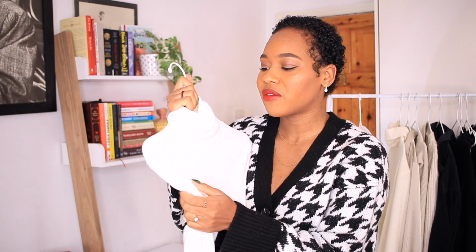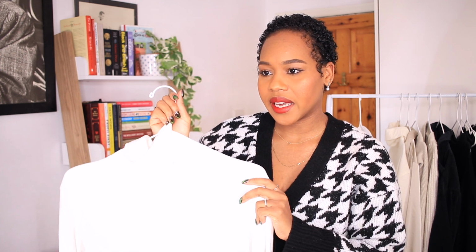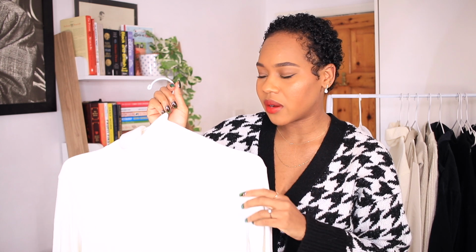And obviously this white heat tech. This is from their heat tech range. It says heat tech. It's more like a fleece material, and this keeps you so warm. I freaking love the material. They come in multiple different colors. I actually wanted to go back and get more of a peachy color, but I'll see.